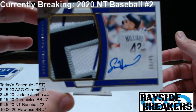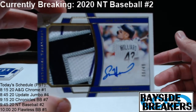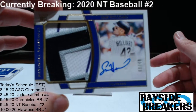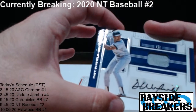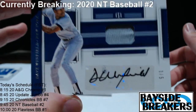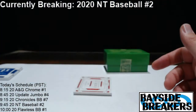Sam Hilliard to 49 on the Rockies patch auto. Sam Hilliard to 49. I wonder what letter that is. I cannot figure that out. New York Yankees with a Dave Winfield patch autograph, number 5. The Dave Winfield patch auto to 5.